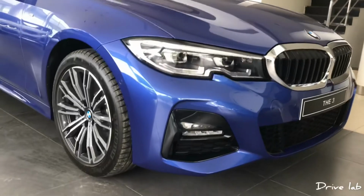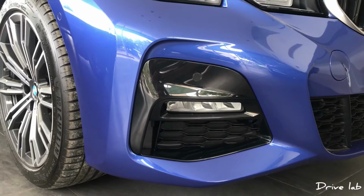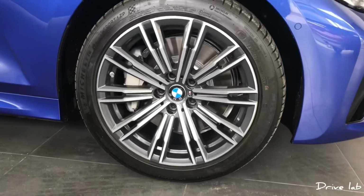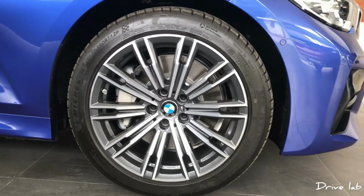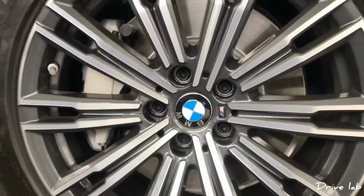The 3 Series is built on the CLAR architecture, the cluster architecture platform of BMW, which is 55 kilos lighter than the predecessor but stronger. And this is the double spoke style M light alloy wheels. They're 18 inches and run on 225/45 section tires. You get an M logo here on the wheel.